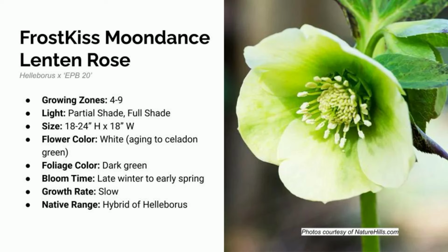Emerging amidst the dark green marbled foliage of the plant, the flowers will gradually transition from a white to a soft green hue. The plant's unique feature lies in the silver-veined leaves, which adds extra visual interest throughout the growing season and even after bloom.